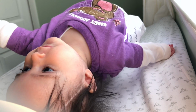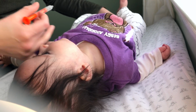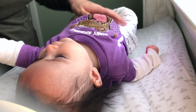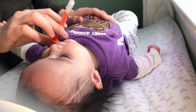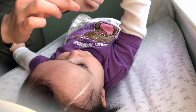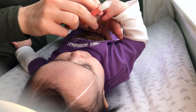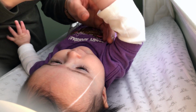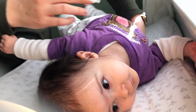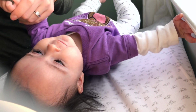All right, so I'm going to be giving Avery some children's Motrin because she has a cold and hasn't been feeling super good and has a low-grade fever. So the thing to start out with that I always recommend is find the smallest syringe you can that's reasonable. So you're not going to want to get one of those big 10 ml syringes. This one holds, it looks like it's about a 3. So she is getting 1.25 mLs. So the smaller syringe is going to be easier to get towards the back of their mouth.